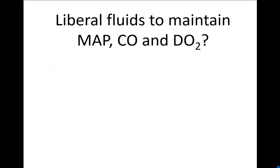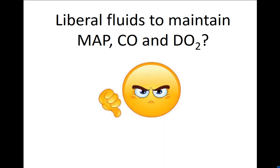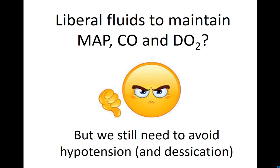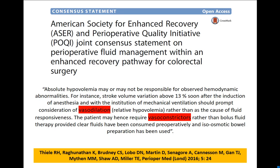So, should we be using liberal fluids to maintain mean arterial pressure, cardiac output, oxygen delivery? The answer to that is a resounding no. But we obviously still need to avoid hypotension, and we still need to maintain fluid to the patient. We need to avoid desiccation, as they said, drying out of the patient. So why not then accept the fact that we don't need to pour fluids into the patient and just try and maintain mean arterial pressure with the use of vasoactive agents?